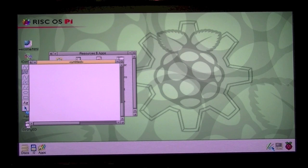Now Draw is vector based, so it involves drawing with lines and shapes, such as these ones here. If I do a rectangle and maybe a circle or an ellipse, because it's not going to be exactly circular. Now we will put the app into selection mode by clicking that icon there, and I'm going to demonstrate now why you need a 3-button mouse.